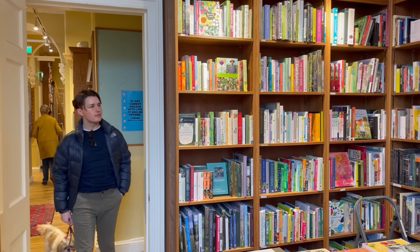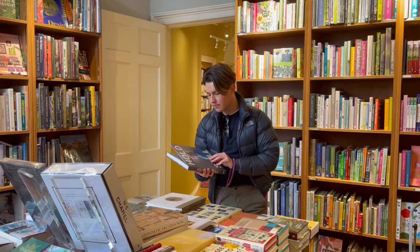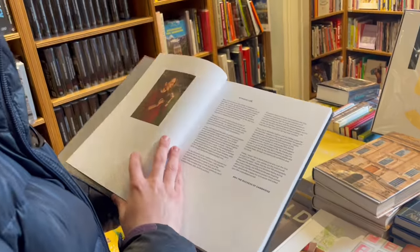I'm beginning the day by taking Sophie for a walk. I'm taking a little detour to my favourite bookstore to treat myself. I love coming here and leafing through the pages of beautiful books.